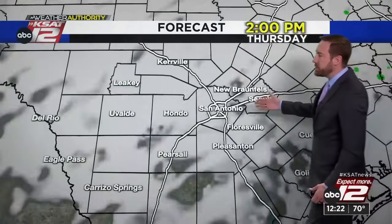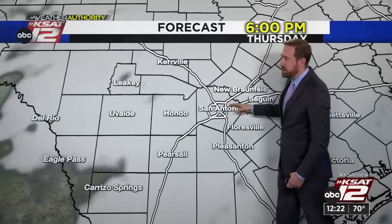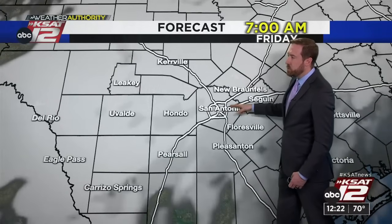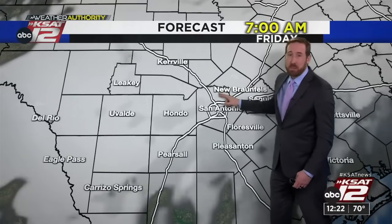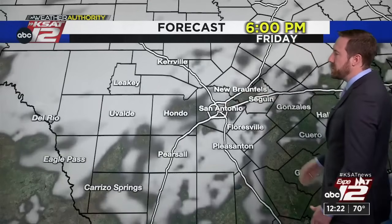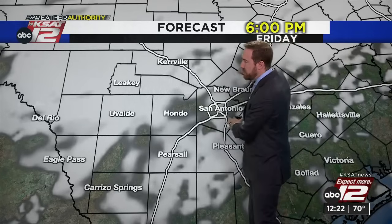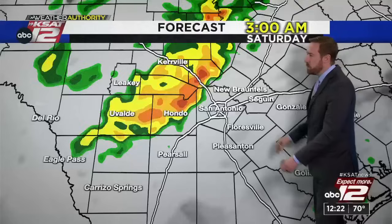So our forecast does call for lots of clouds today. This is at 5 o'clock with some peeks here and there. Then as we get into Friday morning, still cloudy, maybe some fog and drizzle again. Then by the afternoon, kind of a similar setup to today. Mostly cloudy, but not a lot of rain out there. I can't completely rule out a sprinkle or two tomorrow. Some of that Pacific moisture moves overhead of us.